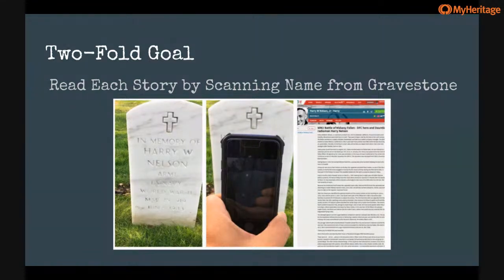And the way this will work is when this app is on your phone, you just take it to any gravesite, any memorial that has someone that served in World War II. You just scan the name. You don't even have to type it because the smartphone camera is smart enough to recognize the characters. And once it does that, it knows what cemetery you're in. It takes you to a link to that story that our writers have written. And you can read it right there.